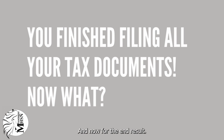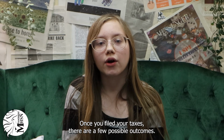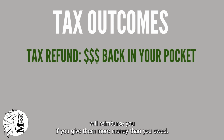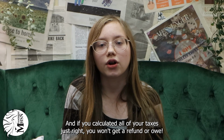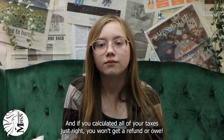And now for the end result. Once you've filed your taxes, there are a few possible outcomes. You may get a tax refund, which means that the IRS will reimburse you if you gave them more money than you owed. On the flip side, if not enough taxes were withheld from your paycheck, you will end up paying the IRS a certain amount of money to make up for it. And if you calculated all of your taxes just right, you won't get a refund or owe.